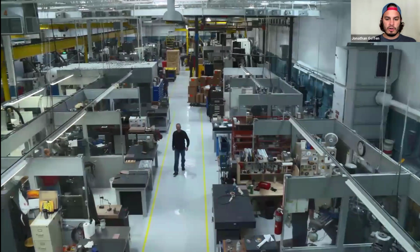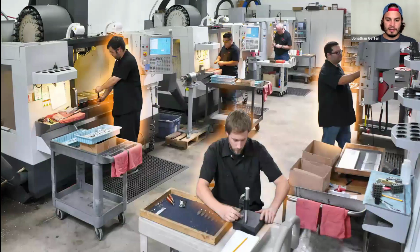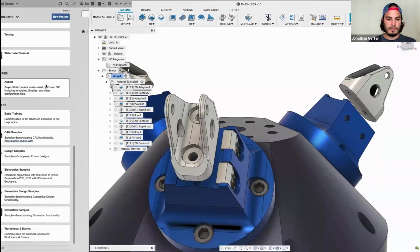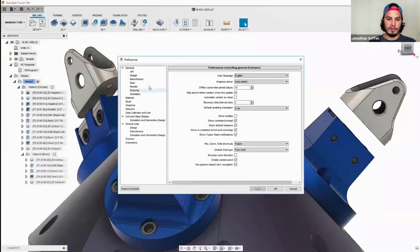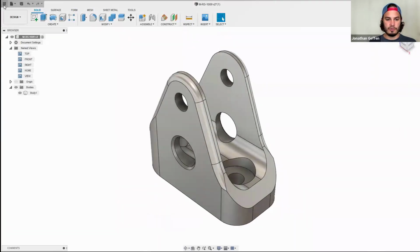So in our manufacturing department, we can see that everyone is working together. No one should be working isolated. Oftentimes, they are even spread out across the globe and working on similar projects, but you have programmers sitting in one location and then machinists in one other location. And this works across platforms, across Windows and Mac OS, for example.